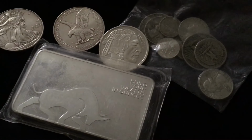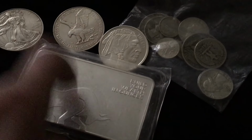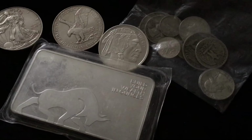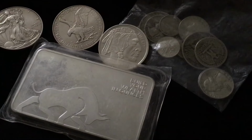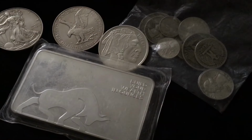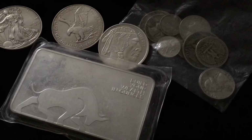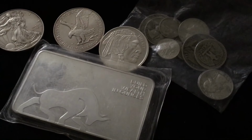In today's video, I wanted to talk about silver and primarily focus on this 10-ounce silver bar right here, and tell you a quick story of how I got it at spot, or really technically I got it below spot. And I also want to talk about the importance of measuring your wealth in ounces as opposed to dollars.